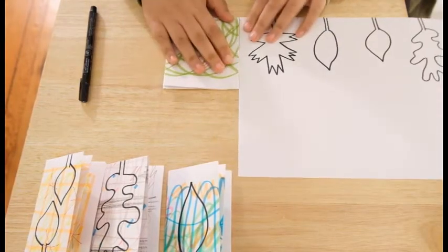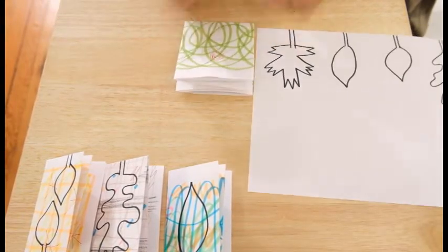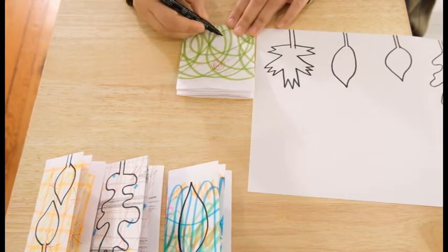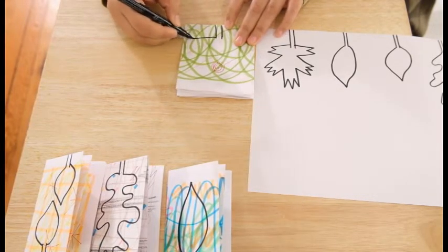And here we're gonna draw our maple tree leaf. Following our drawing. So remember to start with a long stem. Once it's long, we're gonna follow our drawing.